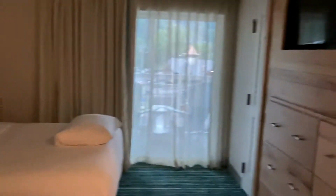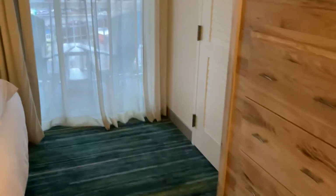Over here, we have big old TV. Lots of dressers. I think over here is a closet space, so that's really nice. Let's see. Yep, big closet space. That's really nice.